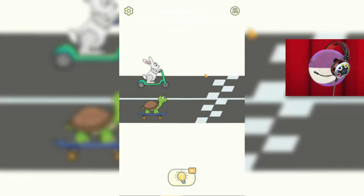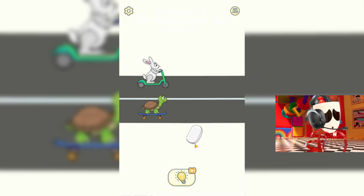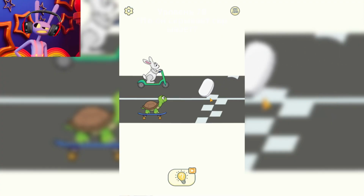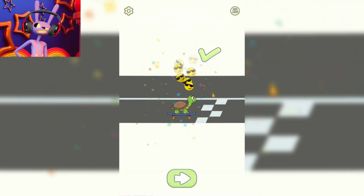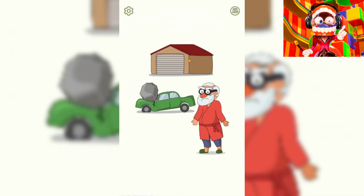Now let's move on. Here we need to help the turtle win. I think without a scooter, this bunny won't be able to reach the finish line. Turns out we can erase the finish line here, but how can this help the turtle? Everything is very simple. It is enough to erase the finish line so that the rabbit cannot cross it. Great! The rabbit moved on and the turtle came to the finish line first. I hope you are not upset that we disturbed your relative.